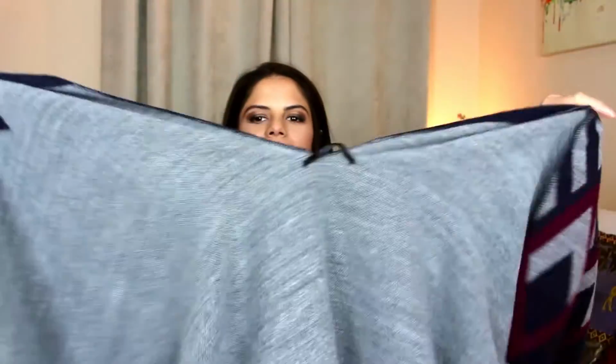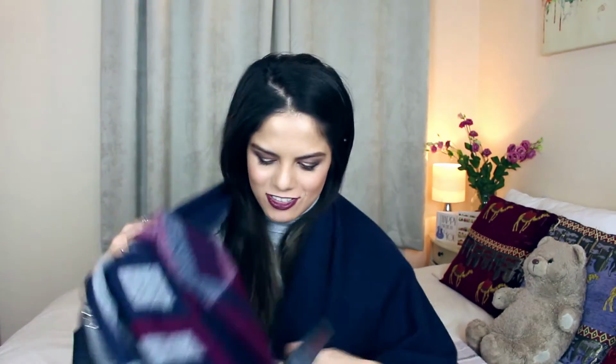So this is the inside of it, and then this is the outside of it, which is navy with triangular grey shapes and some burgundy. And then the inside is grey, with basically the opposite of the other side. And it's just so chic and simple. It's perfect for winter. Also, at the moment, I'm really into grey. I've got so much grey in my wardrobe.